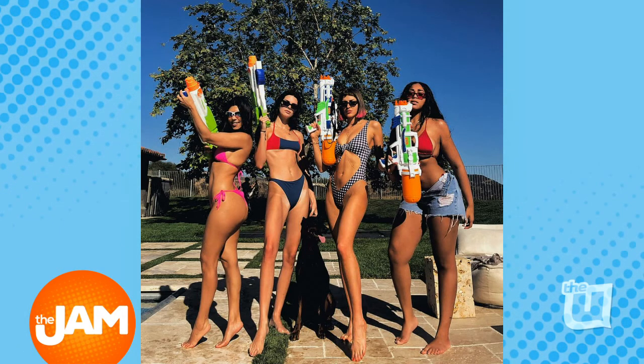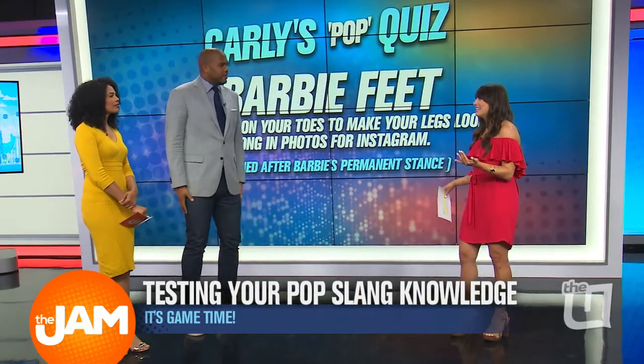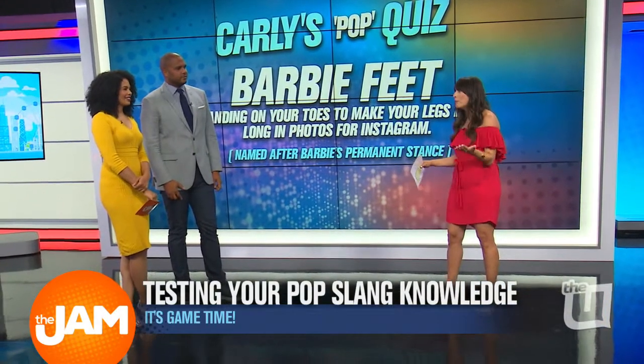Is that your crew right there? I wish that was my crew. That's Kourtney Kardashian on the left side, and then we've got Kendall Jenner also. Am I allowed to say I want that to be my crew? You can say that. So what does this do? It makes your legs look longer. Kendall Jenner obviously doesn't need to do this. She's 6 feet tall. She's a model. But she's still doing it.